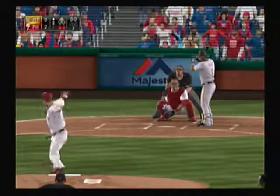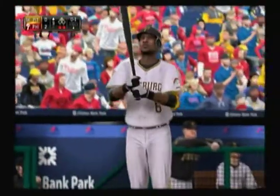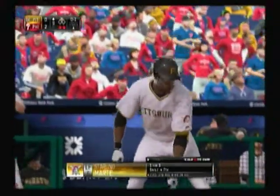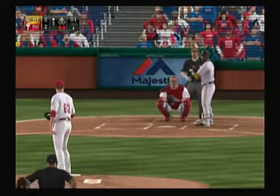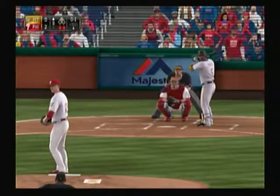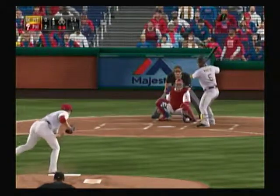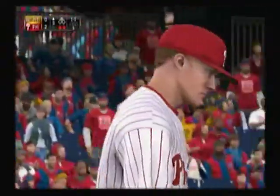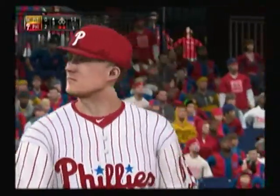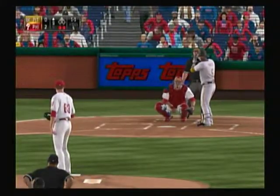Here's Starling Marte. He'll take a tough pitch on the outside part of the plate for strike 1. Hits are even right now at 5 aside. He's ready. Now the pitch. And a sinker sinks too much there as it bounces into the catcher's glove. You can't worry at all about that runner at second. I mean, his run means nothing. Just go right at the guy at the plate.